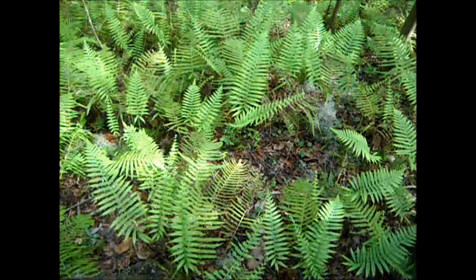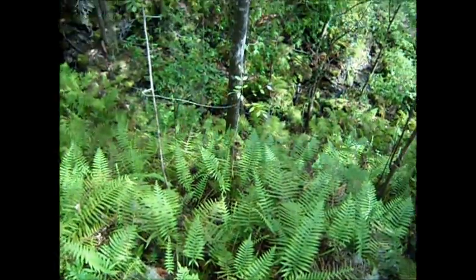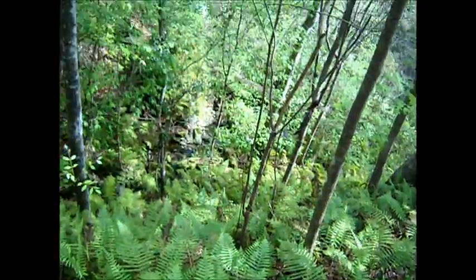This way's north. Look at the ferns. Look at all the ferns. Do you see the ferns? Oh my god, do you see the ferns?